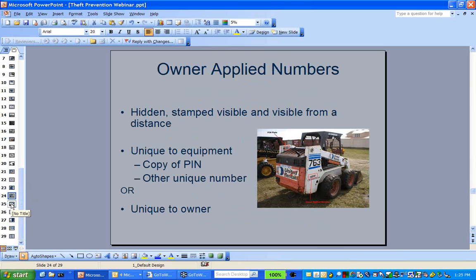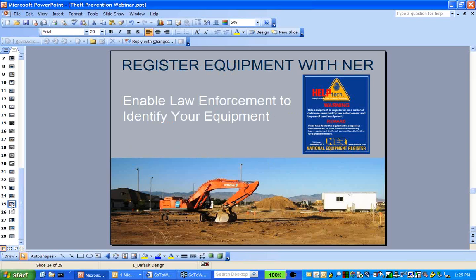Here's just a little bit more information about the owner-applied numbers. We recommend that you not only have a decal on it, but you put an owner-applied number on the side of your equipment. Oftentimes you're going to see this blue decal, and that means that you are registered with NER. Most of the big rental fleets register their equipment with us, and many insurers do waive theft deductibles.